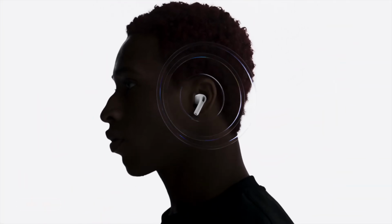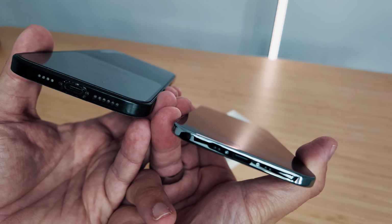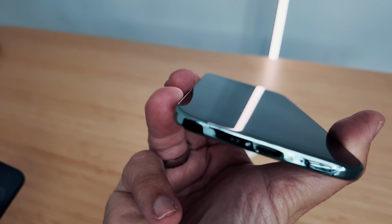There's also the speakers. Now, granted, I almost always listen to music via AirPods or other headphones, but there is a challenge in this because the speakers just aren't that great, especially at the low end. Have a listen to this.